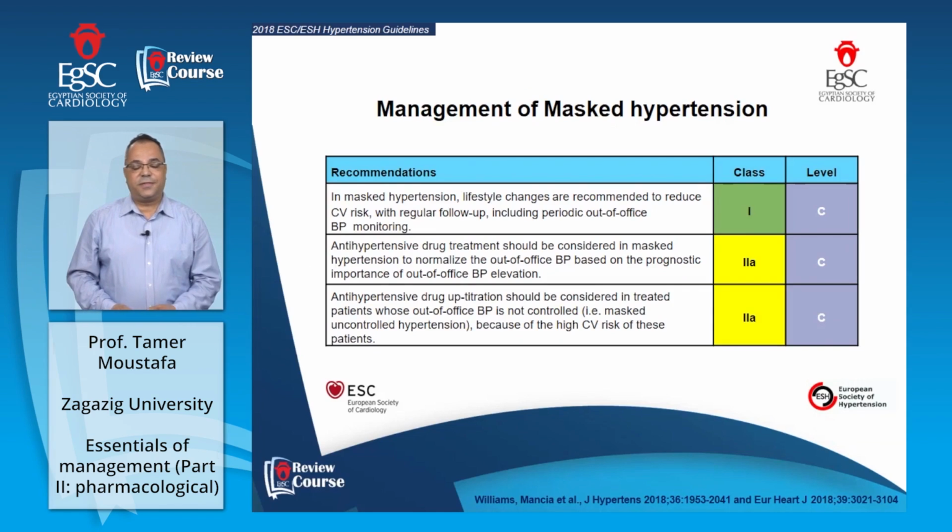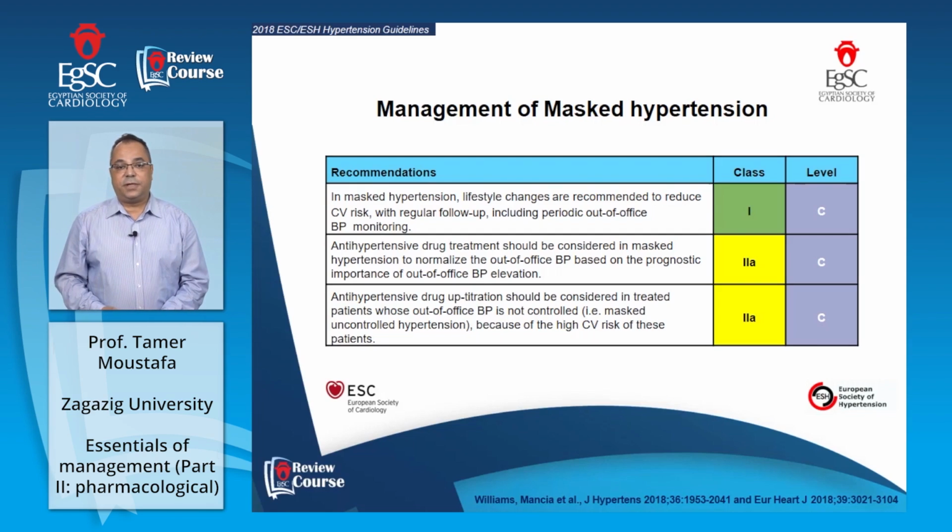Masked hypertension is the reverse of white coat hypertension. In masked hypertension, lifestyle changes are recommended to reduce the cardiovascular risk, with regular follow-up, including periodic out-of-office blood pressure monitoring. This is class 1C. Antihypertensive drug therapy should be considered in masked hypertension to normalize the out-of-office blood pressure based on the prognostic importance of the out-of-office blood pressure elevation, and this is class 2A level of evidence C.